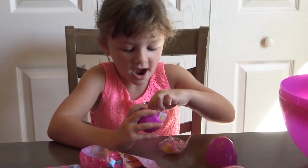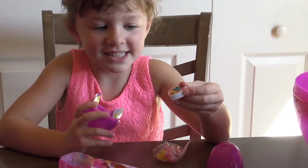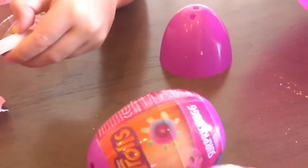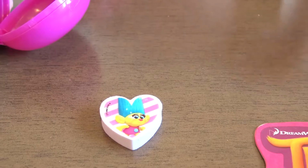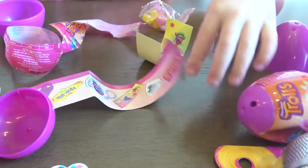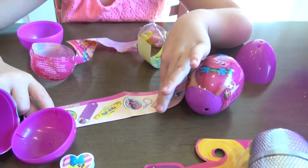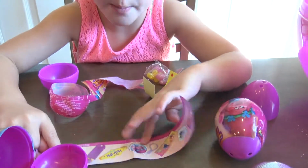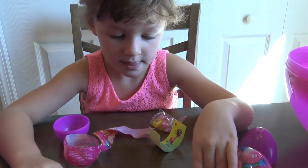Jelly beans. Got some candy. And rubber. You got a rubber, who's on it? Let me see. Oh, it's Smidge, isn't it? Smidge. I got some stickers. You got a Smidge eraser. And I really wanted to get Branch for Olivia. Yeah, she really likes Branch, doesn't she? And I like Poppy. We got some jelly beans, so Olivia can have those.